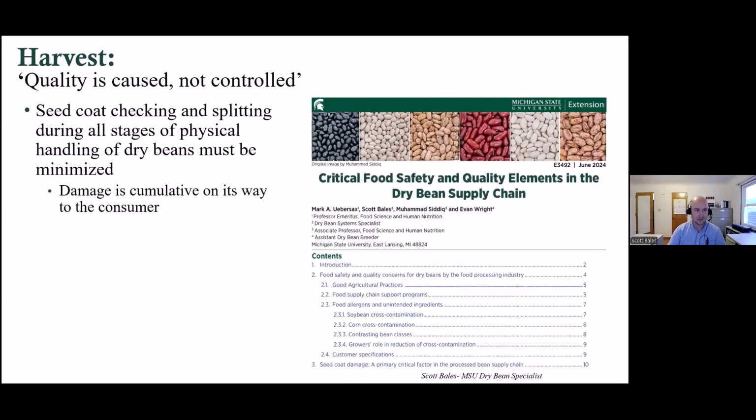And then the last slide I have here, talking about quality, it's really something important that quality is caused, not controlled, right? This is where we really need to make sure, at the end of the year, we're monitoring for seed coat checking and splitting during all stages of physical handling, especially when harvest conditions go dry. Damage is cumulative on the way to the consumer. It starts with the grower. The elevator is responsible as well as the processor or canner.